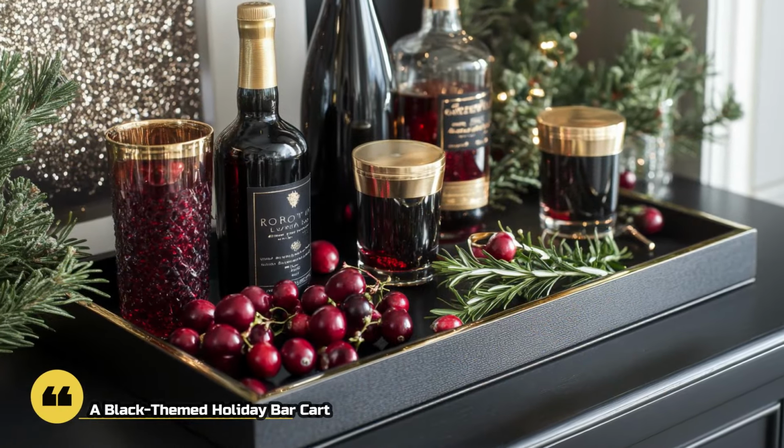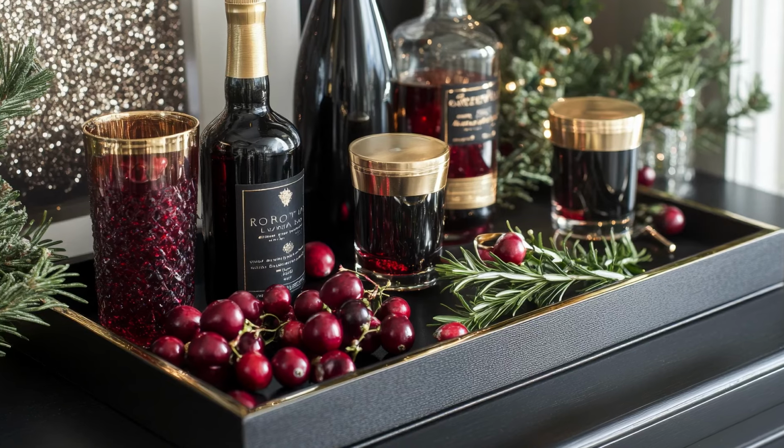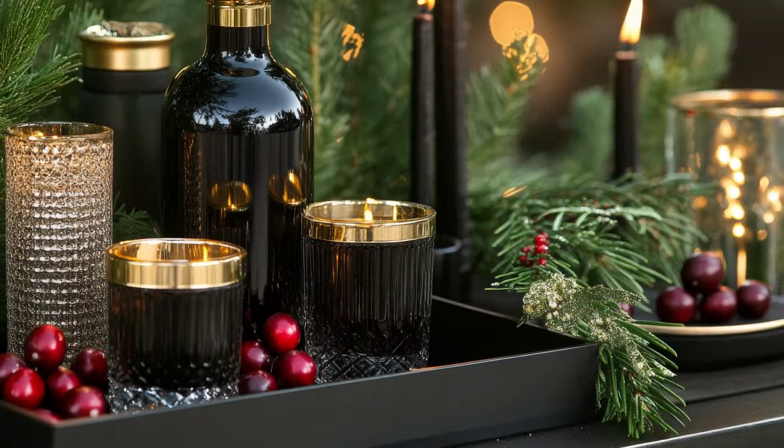A black-themed holiday bar cart. Elevate your holiday entertaining with a bar cart that embraces the black decor theme. Use black trays and gold-rimmed glassware to create a stunning setup.